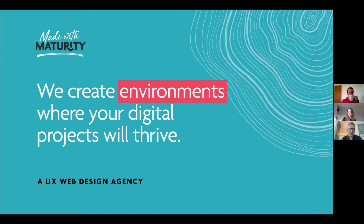So our strapline is we create environments where your digital projects will thrive. And we like to think that creating a successful website is a bit like growing a tree. So first we prepare the ground, and this is our research and insights phase to make sure we're building on the right foundations. Then we plant the tree, which is the designing and building of the website. And then finally, we're concerned with growing and growth rather than maintenance, where we're looking to test and refine until we see continued success for websites.